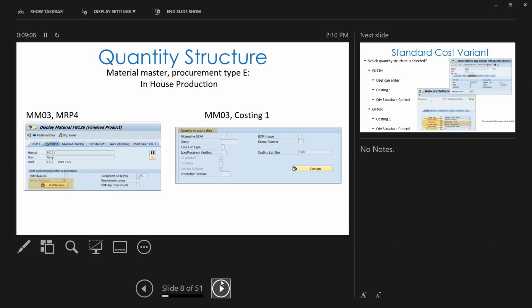So the way this works is the Costing 1 quantity structure data is looked at first when cost estimates are calculated. If nothing is there, then the system will follow some rules that we'll talk about in a minute. But the Costing 1 tab is the cost accountant's opportunity to be specific. You might be really lucky or unlucky and have costing bombs. You would probably want them represented here as a production version, because we want to create standard costs based on that data, not the MRP4 data, for example.